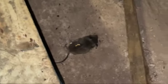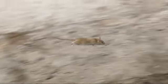And this is the result of that. After eating that, what happens is this. You got these little guys. So that's after eating the bait. And that's what happens. So very effective. The RTUs they work well.